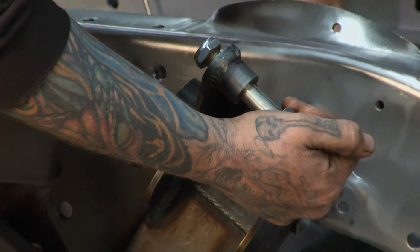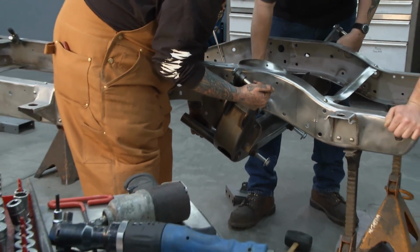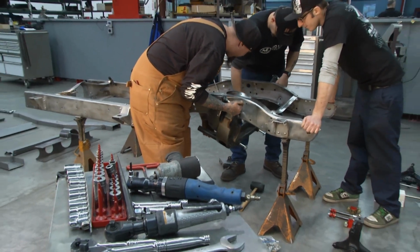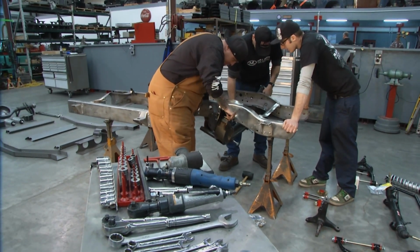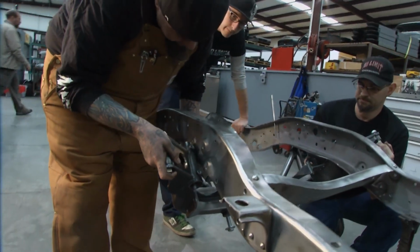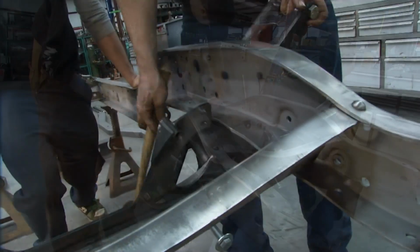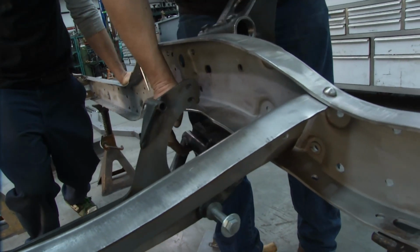Right, and this is something we can do at home. We have some footage of your guys putting one of these together today on a frame. Walk me through the process and what steps it would take for a guy to do that in his garage. It's a bolt-in, there's no welding required. The stock front suspension on a C10 unbolts, and this goes back in pretty much the same place.